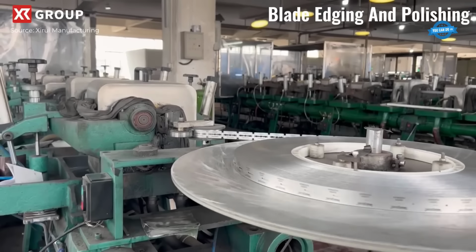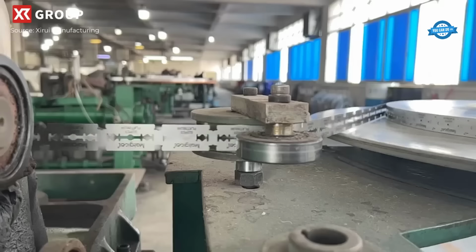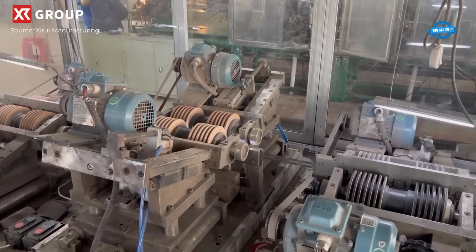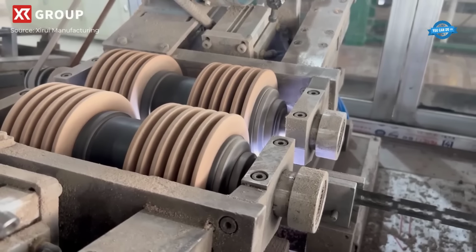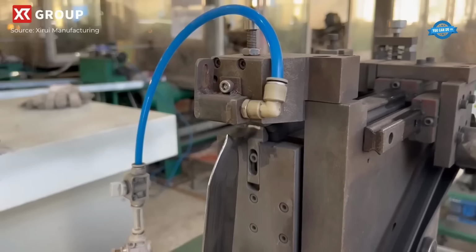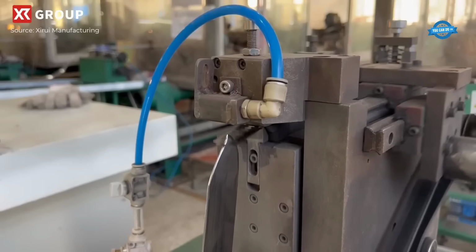Once hardened, the blades move on to the blade edging stage. Advanced machinery grinds and sharpens the edges to a fine, precise angle. The sharpening is followed by polishing to smooth out any rough edges, making the blades safe and efficient for shaving.